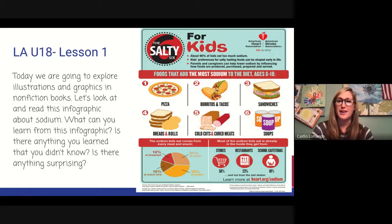So when we go down to the bottom, on the left-hand side, I see a pie chart. And it says that the sodium kids eat comes from every meal and snack. So it looks like kids are getting most of their sodium at lunchtime, about 31%, followed closely by dinner. Oh, I'm sorry. Actually, most of their sodium is coming from dinner at 39%, closely followed by lunch at 31%. About 16% of sodium is coming from snack time and about 14% at breakfast.